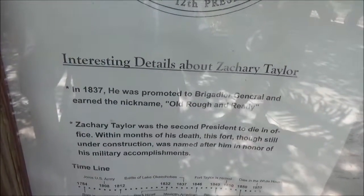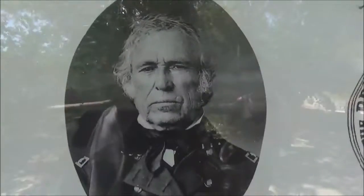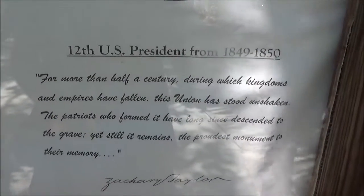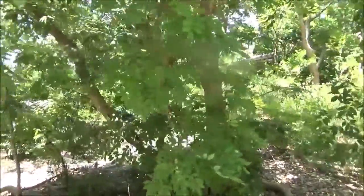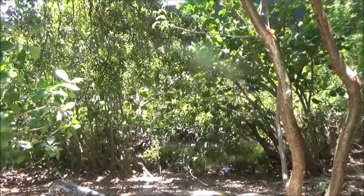That's a Florida native sea grape plant. Who was Zachary Taylor? That's a mangrove forest.